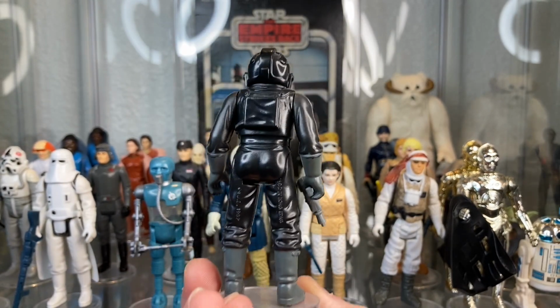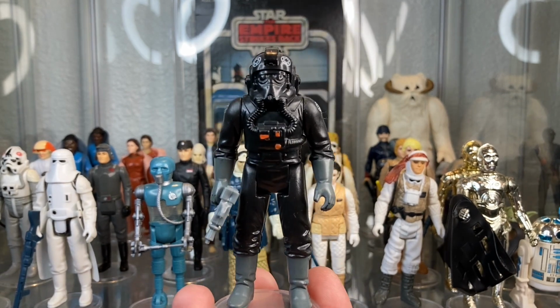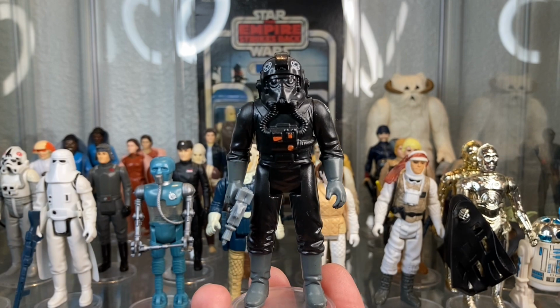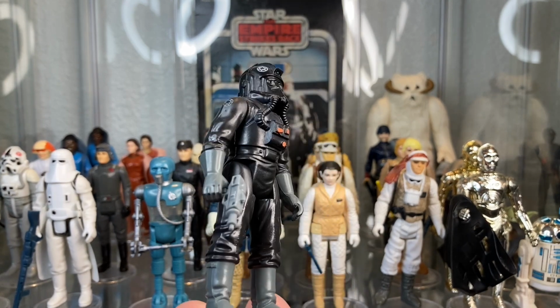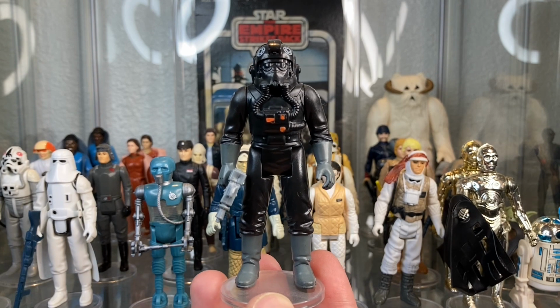But the figure itself is pretty smooth. You can never have too many of these in your TIE Fighter squadron. Just a great figure all around. I think he looks very cool, and I'm happy to have him in my collection.